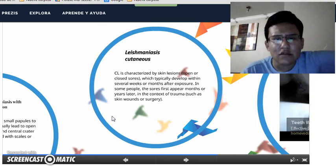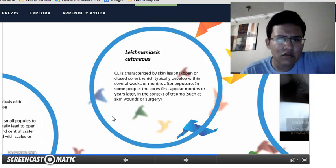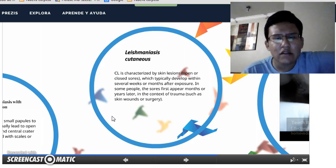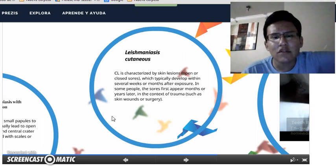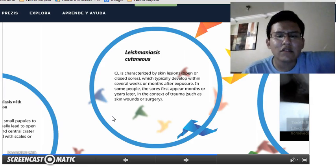Cutaneous leishmaniasis, CL, is characterized by skin lesions, open or closed, which typically develop within several weeks or months after exposure. In some people, the sores first appear months or years later, in the context of trauma such as skin wounds or surgery.